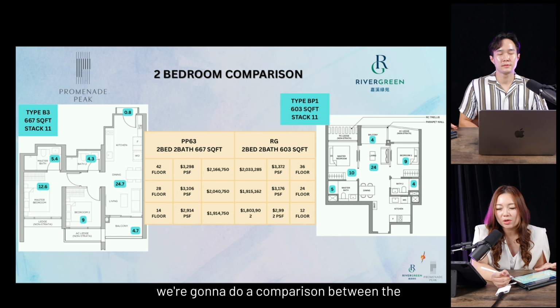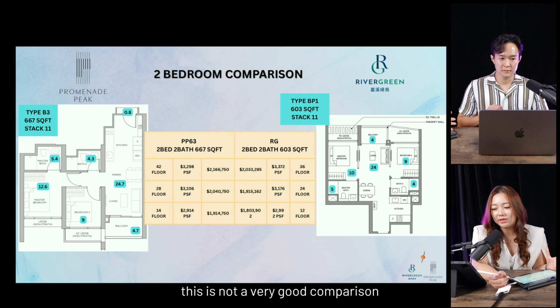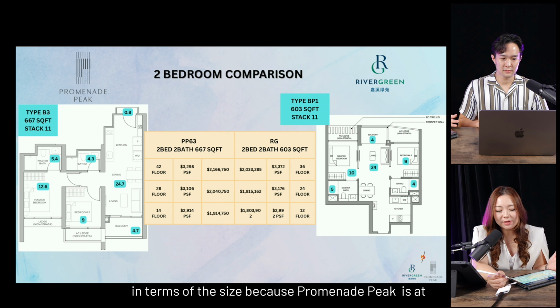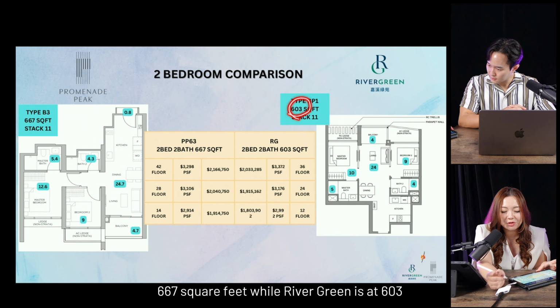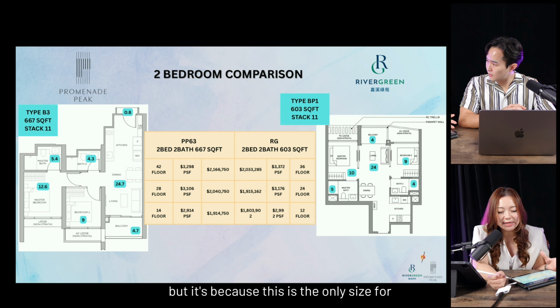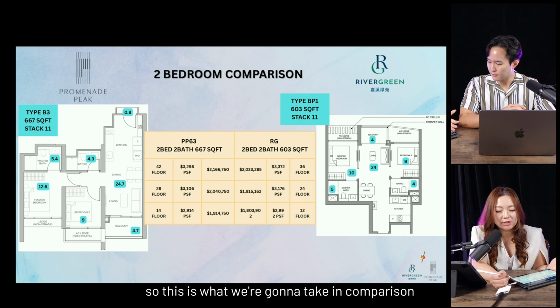So right now we're going to do a comparison between the Promenade Peak and River Green. This is not a very good comparison in terms of size, because Promenade Peak's unit is at 667 square feet, while River Green is at 603. But it's because this is the only similar size for River Green. So this is what we're going to take in comparison.